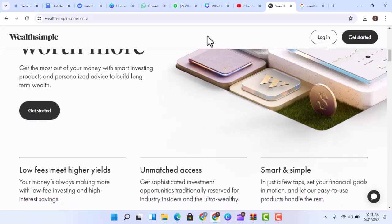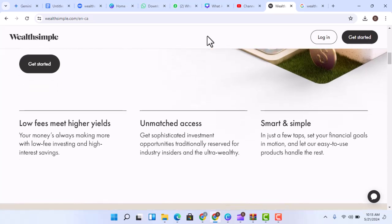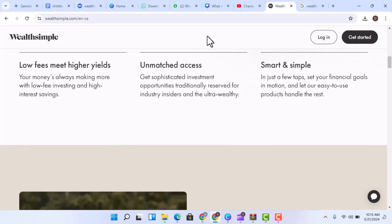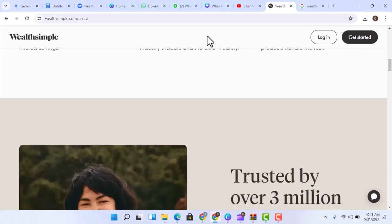Key features of Wealthsimple. Automated investing. Wealthsimple's automated investing platform, known as Wealthsimple Invest, uses algorithms to build and manage diversified portfolios based on your risk tolerance and investment goals. The platform automatically rebalances your portfolio to maintain your desired asset allocation.